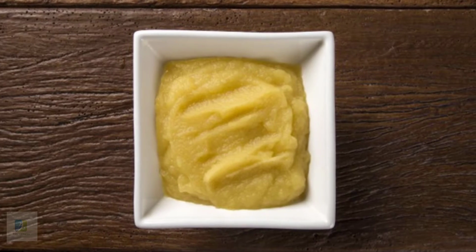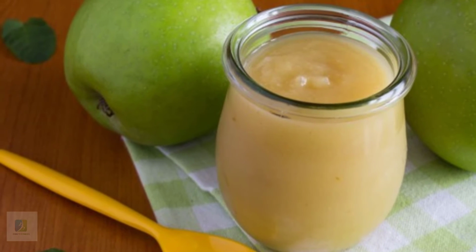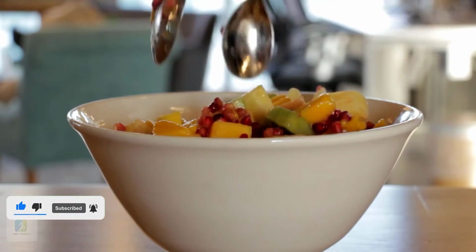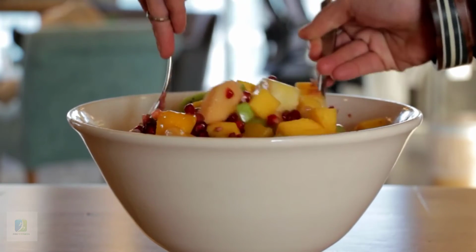2. Apple sauce. Eat it on its own or use it as a topping for other foods. It's best when made with local, in-season apples. 3. Secret fruit salad. Fruit salad is a classic healthy dessert, but this berry-based recipe from Rachel Schultz has a secret. Hint: it's in the dressing.